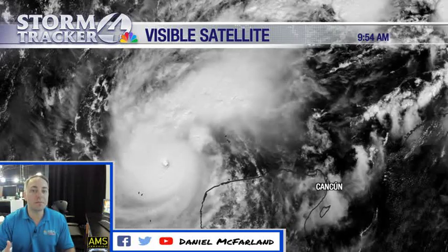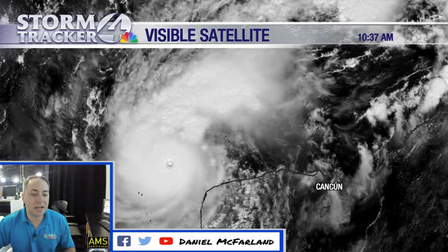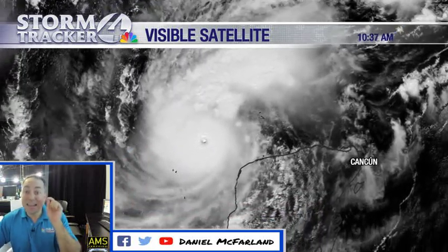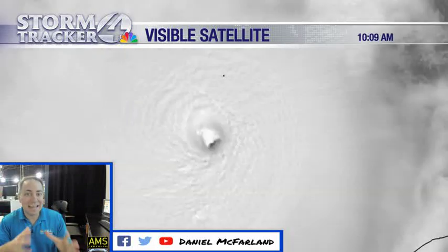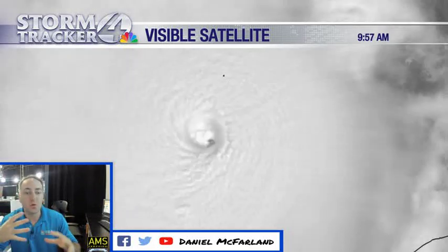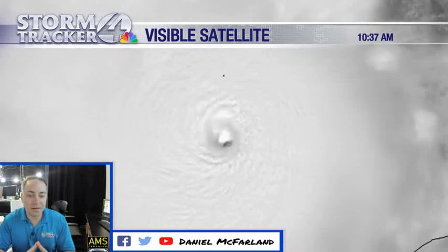You're already starting to see some minor impacts in South Florida with some of the far outer bands, but it's mostly going to be light rain as of right now. This is going to be why it's strengthening so much. If you look towards the eye itself, you do see how it has a very well-defined eye wall. That tells us that it is going to be in a period of strengthening.